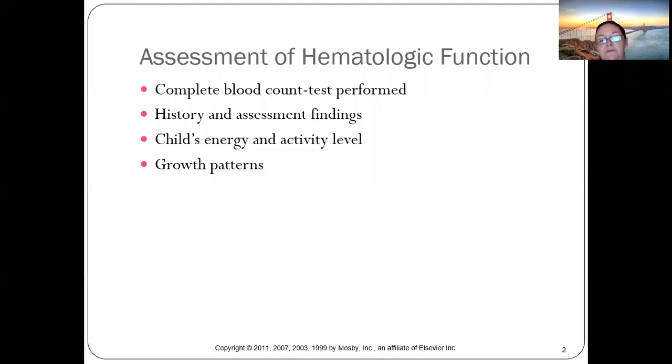The assessment of the hematologic function, first and foremost, is looking at the whole child. The first thing we usually do when we're looking for the hematologic function is look at the blood, so we're going to look at the CBC. We're going to look at the history and assessment. We want to look at the child's energy level, and we talked a lot about that with cardiac. So the child's energy level will tell us a lot. And then we also want to see the growth patterns.